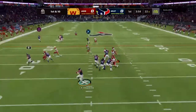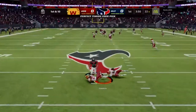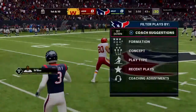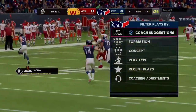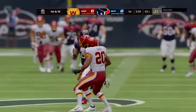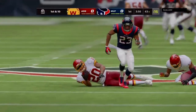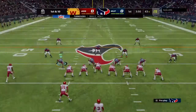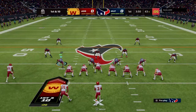They go play action. Fitzpatrick. Oh, he's going to take a shot right away. Oh, that's into a double team, and it's intercepted. Brian Dawkins, the safety, with a pick. And the possession is theirs at their own 43-yard line. Good starting field position for them here as they come up 1st and 10 at their own 43.